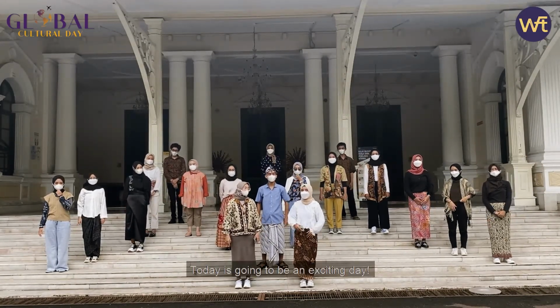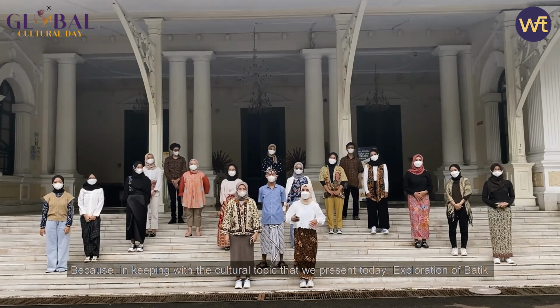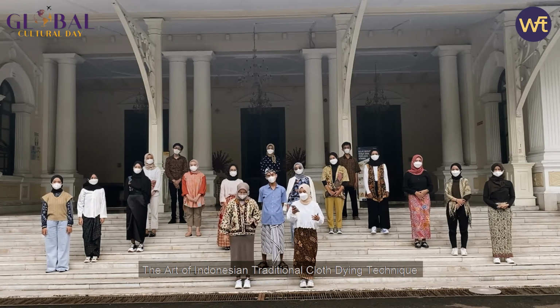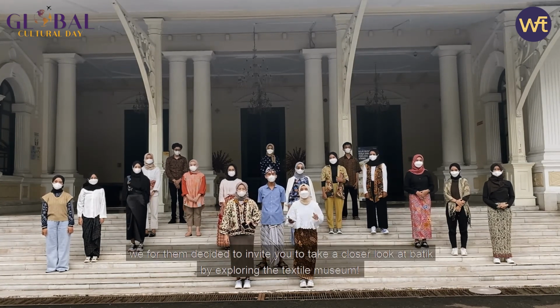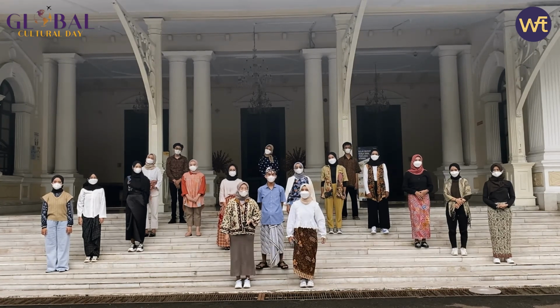Today is going to be an exciting day because, in keeping with the cultural topic that we present today, exploration of batik, the art of Indonesian traditional cloth dyeing technique, WeForThem decided to invite you to take a closer look at batik by exploring the Textile Museum.